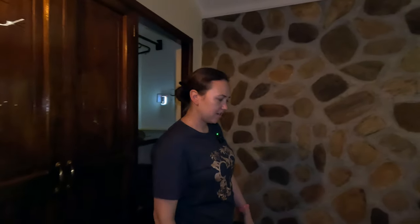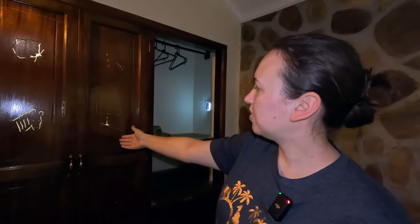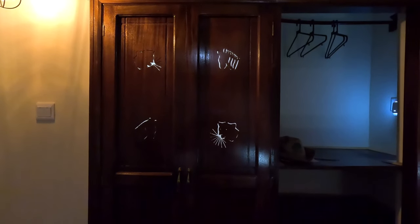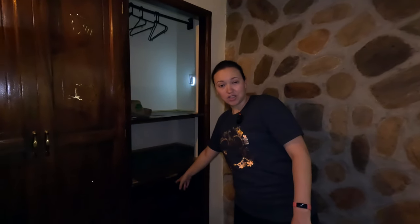We've got a nice big bench here that you can set stuff on or sit on, put on your shoes, etc. Then we've got a wardrobe here with some shelving, and then an additional space here with some shelving and hangers, as well as some drawers down here. So there's a lot of storage space in here.